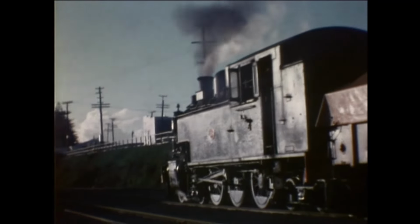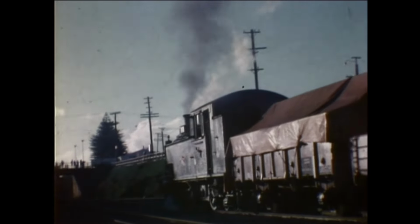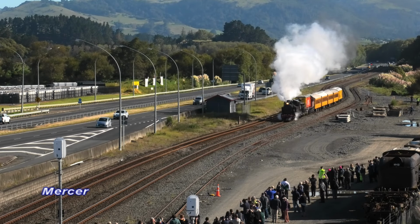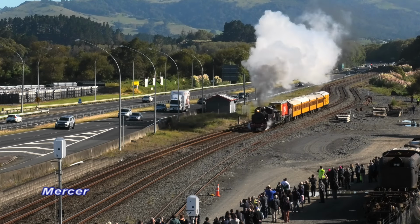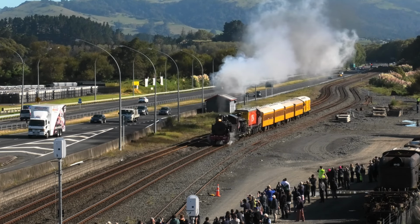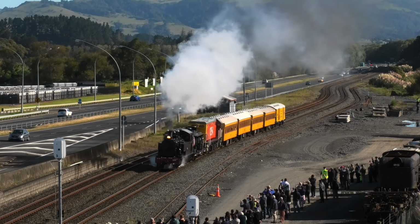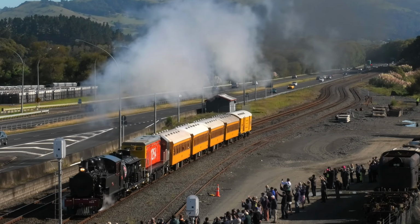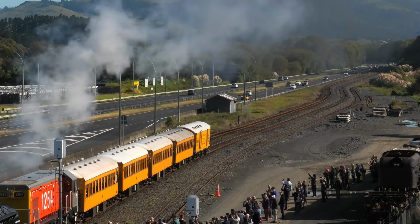Later that evening, after its arrival in Auckland, 644 ran light engine to Papakura to join 480 in storage in the locomotive shed. Passengers were treated to a photo opportunity at Mercer.